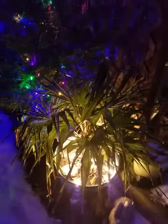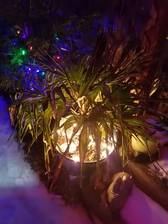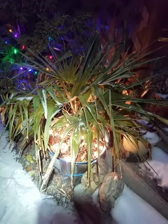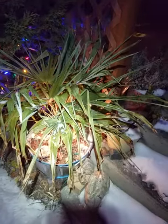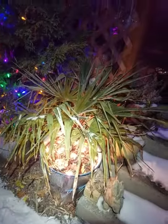So just got back into town in the gorge, and it's been pretty cold here. I left these guys out with lights on. I think we got some lows down in the single digits a couple of nights here in the central gorge. Yeah, they're not looking too good. My palms aren't. My eucalyptus are looking pretty good.